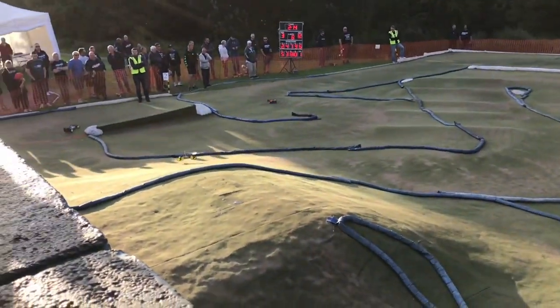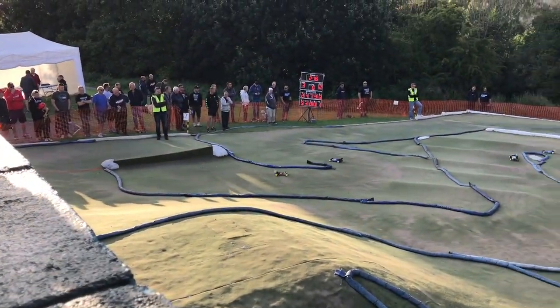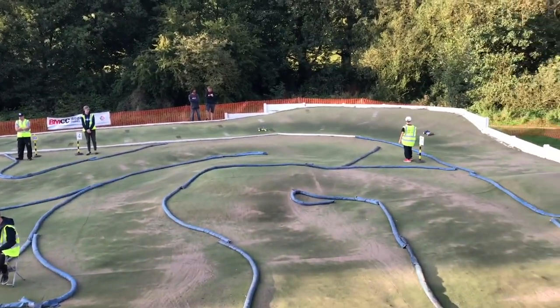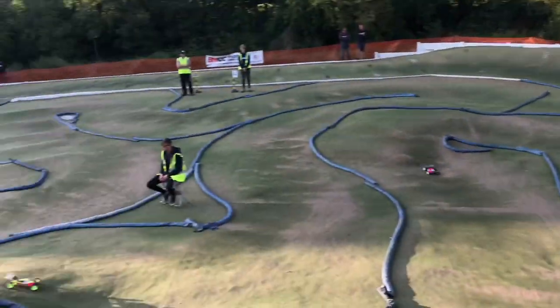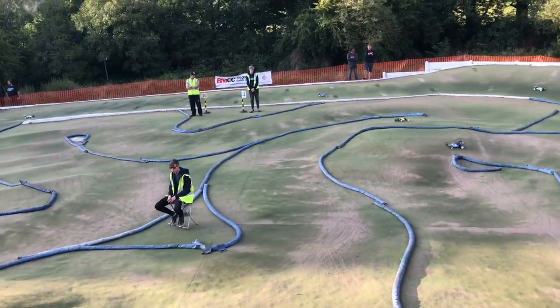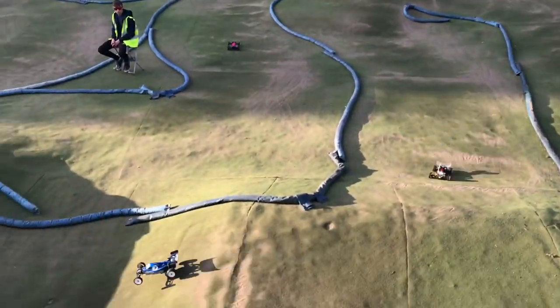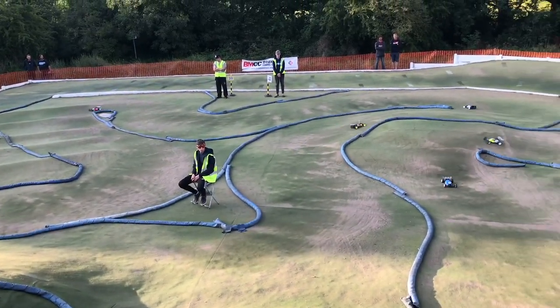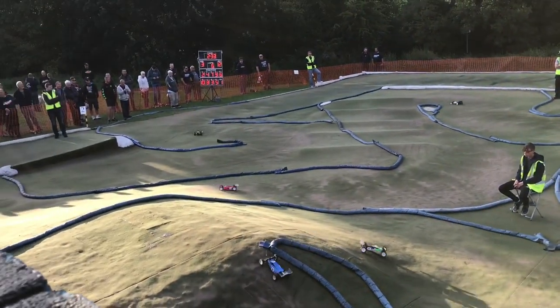Not sure what that 2.9 seconds is at this one. We'll see what it is in the next one, if they come round. There's many battles going on. Chris Everson is in the third spot. Here's a very persistent Joe Cockrell catching up behind. So he's keen to get that third spot. He's doing this one for Carl.